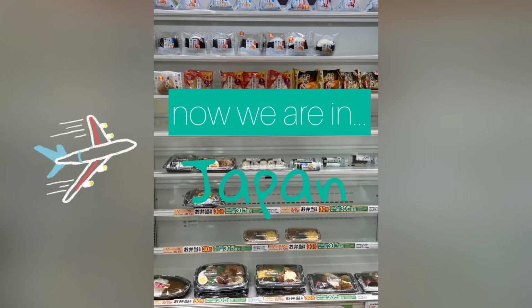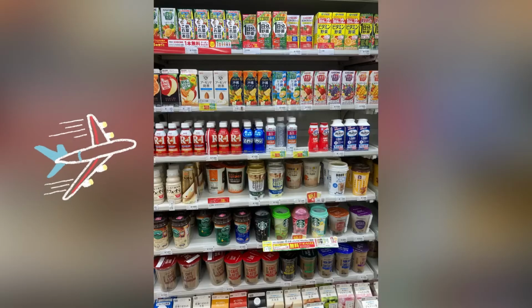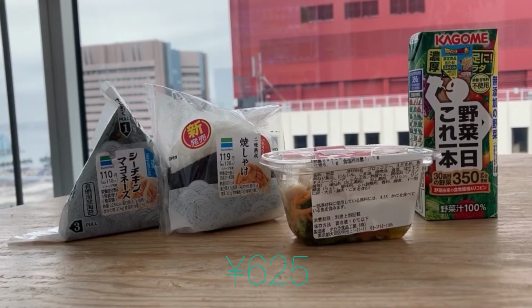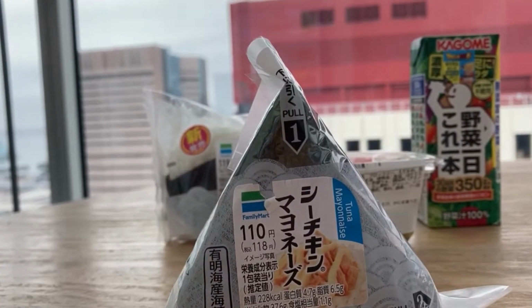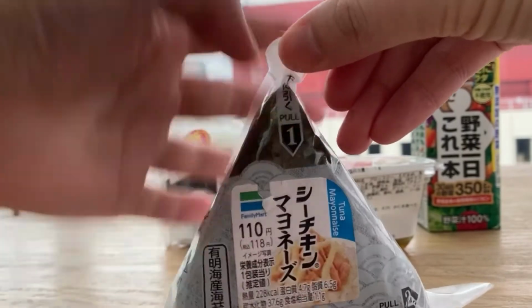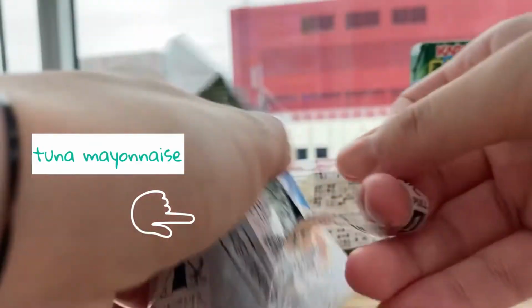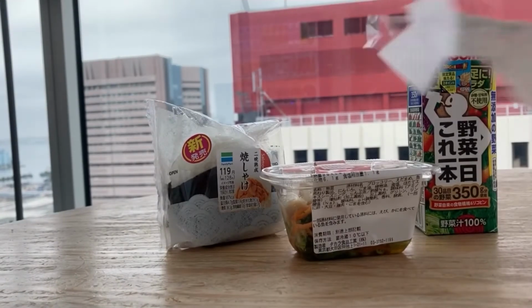Okay, now we are in Japan. For me, the typical breakfast is definitely the one we buy at the convenience store. And I picked up 2 rice balls, and one is tuna mayonnaise. I think this is the most popular flavor in Japan.